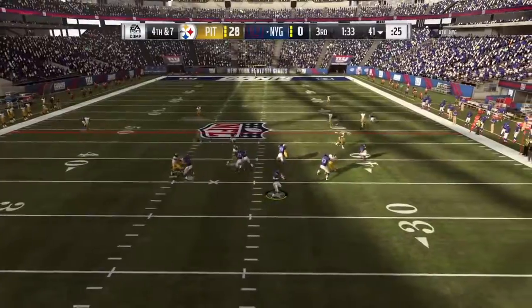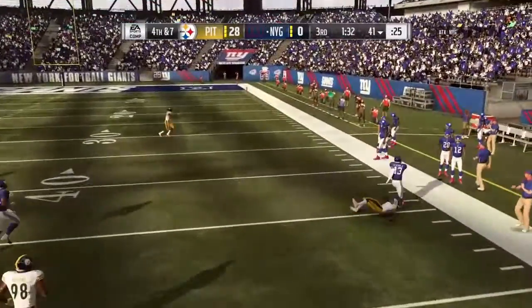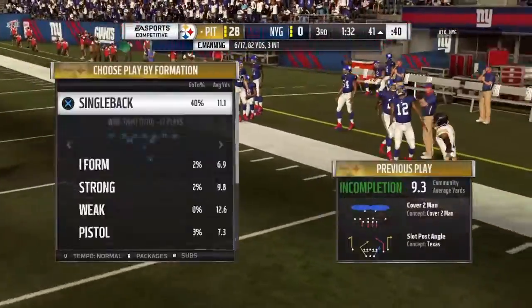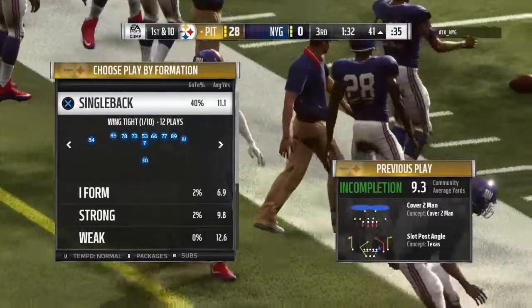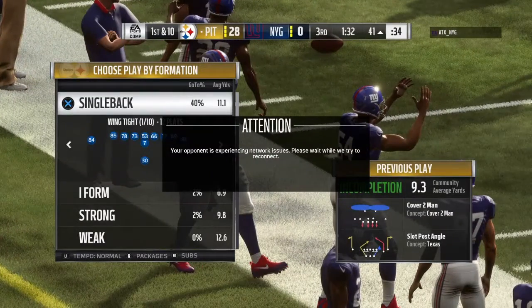Here we go on fourth down to Manning. And this is incomplete. So certainly an interesting call there to go for it. And the Steelers, they're going to take over at excellent field position. The Steelers offense now, they get ready to head back on the field.